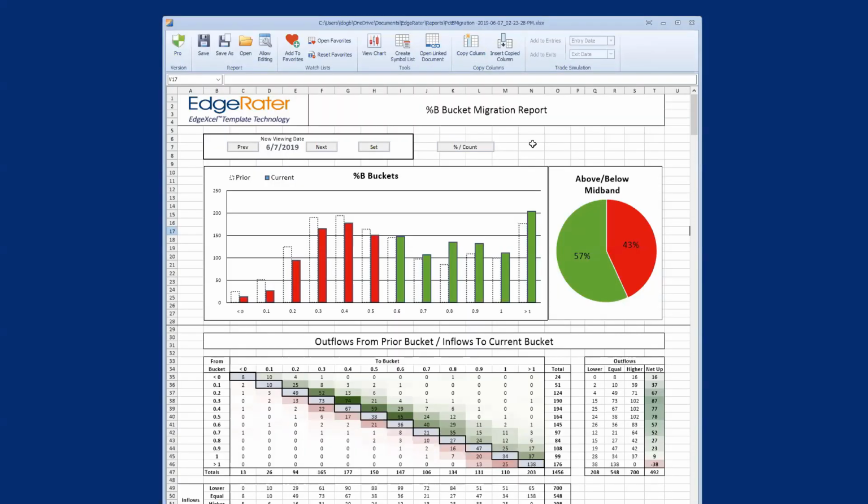Now, before we get started on that, I just want to do a quick review of the week using some of the tools that are available in EdgeRater, just to give us a sense of where we are today. One of the things I like to look at daily is the bucket migration report, the percent B buckets. It gives a clue as to where the stocks within the S&P 1500 are trading with respect to their Bollinger Bands, and where we are now and where we've come from.